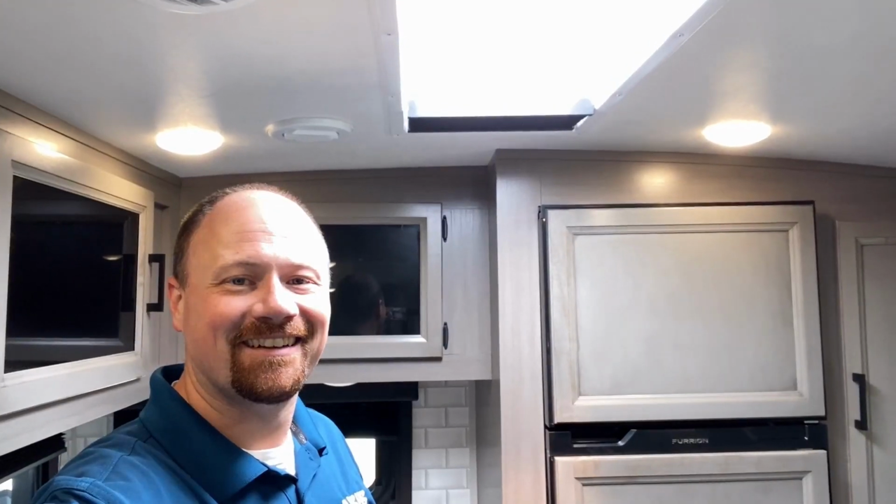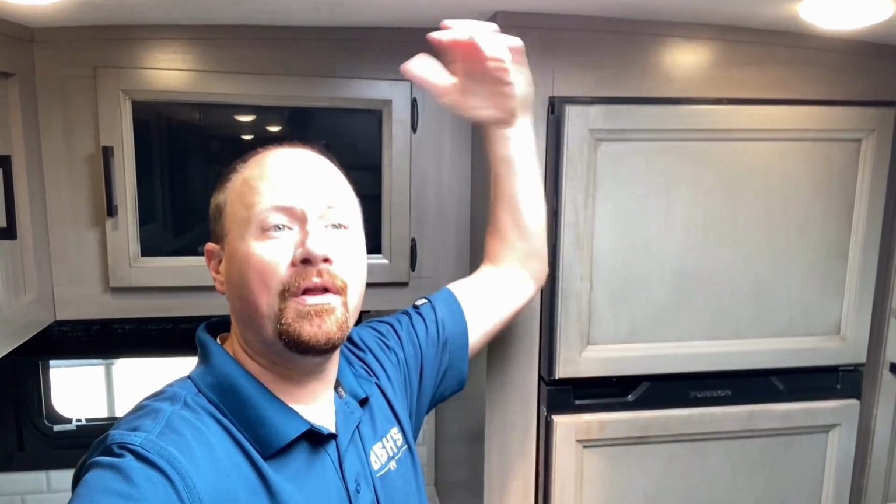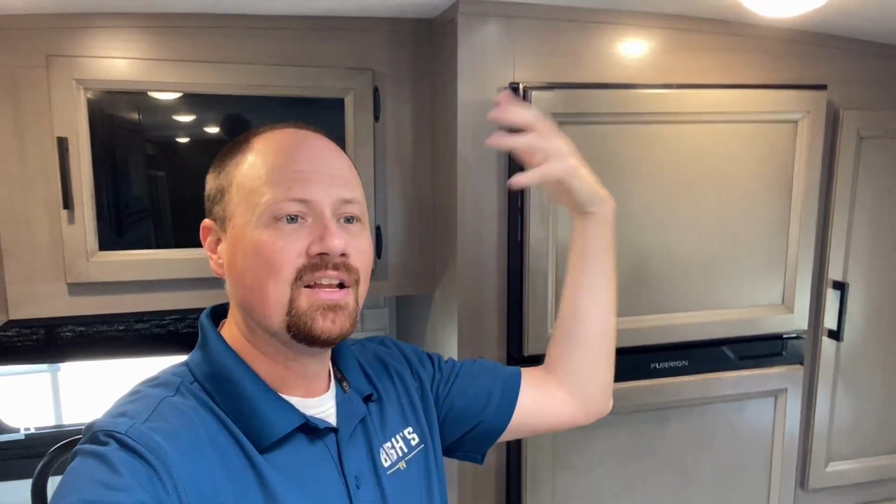Couple other things to showcase for you up top here. You've got this big skylight in that vaulted ceiling. You can see all the headroom you get here. So it's still like a 6.5 footish kind of sidewall, but it vaults up about 5 inches or so, and it really opens it up nicely in here. And this skylight, if you don't want to feel like an ant under a magnifying glass, you can always pull that blackout shade right there just to help kind of dial it down a little bit.